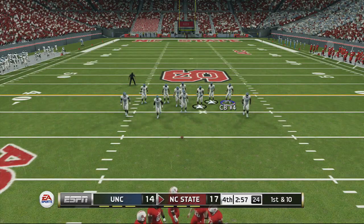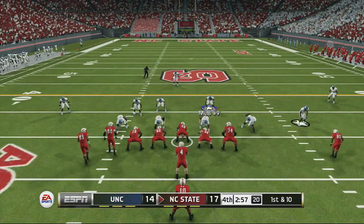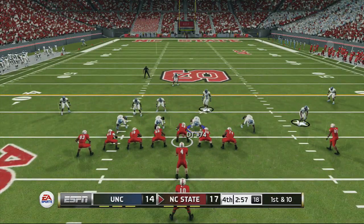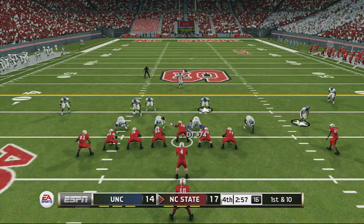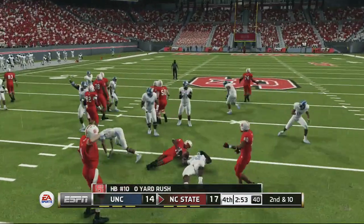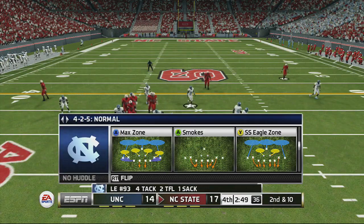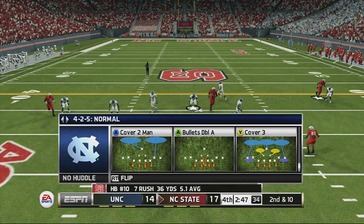This is a pretty crucial series right here. With things being so tight, your best players have to step it up on both sides of the ball. Just under 3 to go in regulation. Runs it, and he stops short of the line of scrimmage. Loss of 1 on the play. That makes it 2nd and 10.